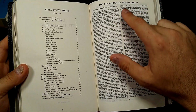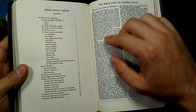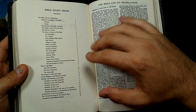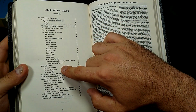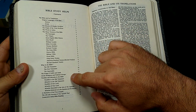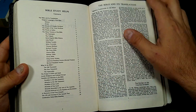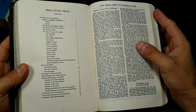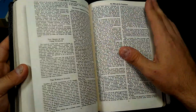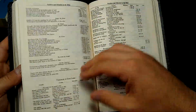And we got the Bible and its translations, which you can see the different translations it talks about over here. I'm not going to look at all these in the video, but we have what is the Bible, some notes about the Apocrypha, parables and miracles, harmony of the four Gospels. So, yeah, just a lot of nice background information to help somebody understanding the Bible.